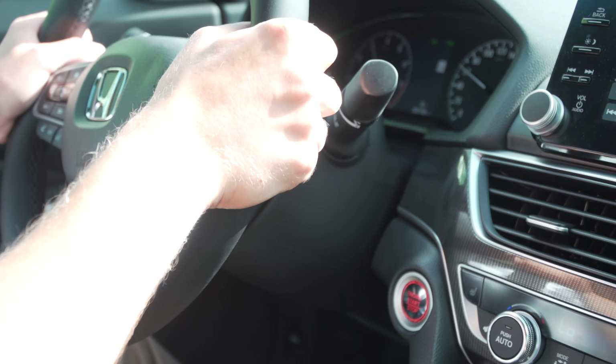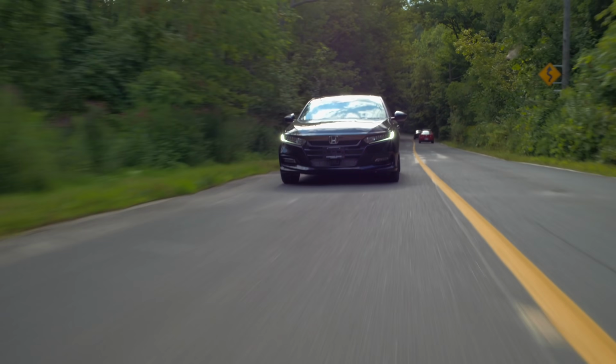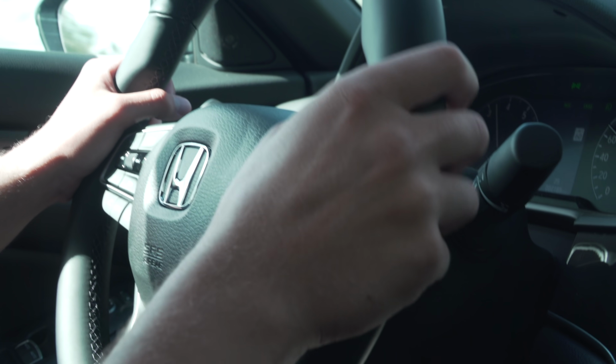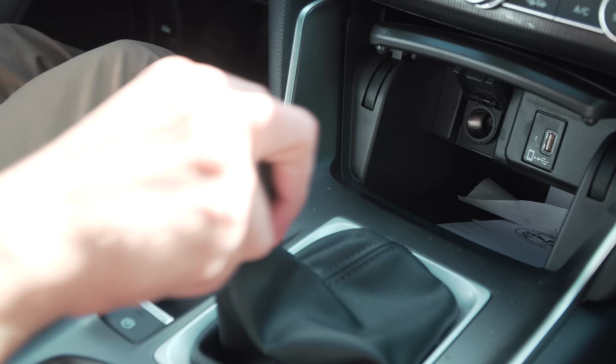Now, the big thing, this has a manual transmission. Everyone freaks out about that, and honestly, I'm impressed that Honda put a manual transmission in an Accord. Doesn't really make sense nowadays. No one's doing this. So kudos to them right off the bat. Now, unfortunately, it's not a good manual transmission. Sorry. There's actually not a single thing that I like about it.